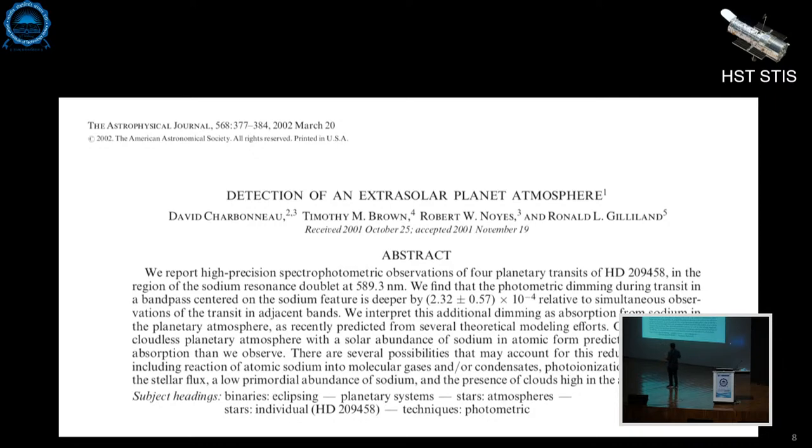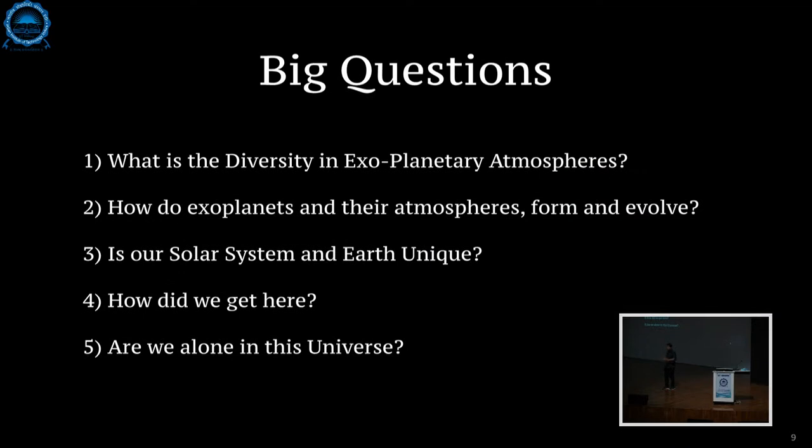So this is when people started thinking, oh, atmosphere can be studied. Yes, so it is a good thing, like we are making progress. And then people started having these big questions now. Like, what is the diversity in exoplanet atmospheres? So we have detected many exoplanets, but there is so much diversity that could be there.